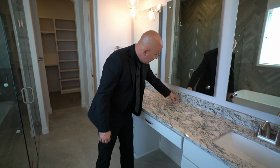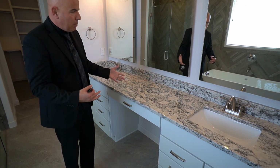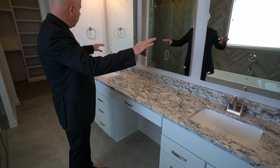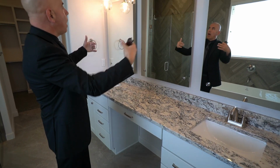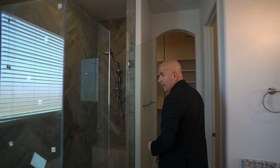This will have a finished piece here. That way you can feed your wires down there and plug it in down there. That way you can better manage your cords, but you do have plugins on both sides. You got drop lighting, pop-out mirrors, really, really nice. And then look at this shower.